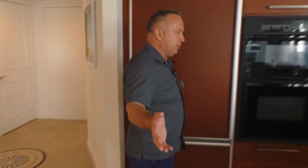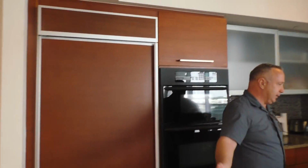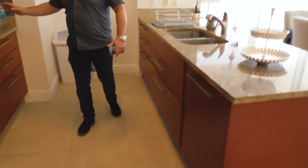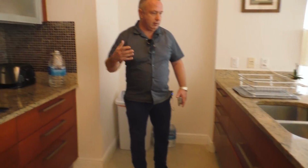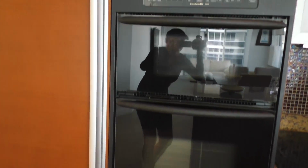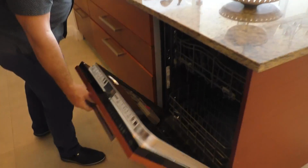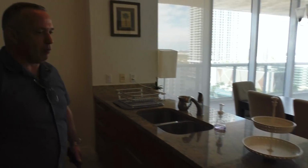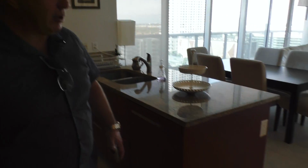So let's see the kitchen. Kitchen, guys, was made originally. I cannot tell you it was renovated or updated, everything is original. It's in good shape, it's clean, but guys, it needs some upgrades. Appliances, everything original again, and people are using this apartment, but I cannot tell you anything was made recently, some improvements.